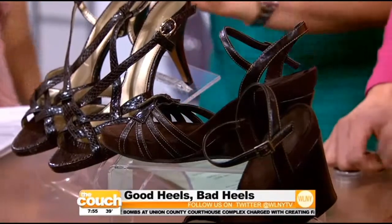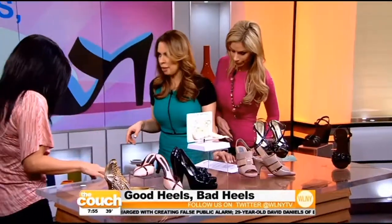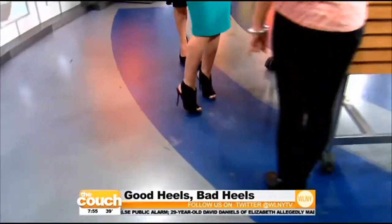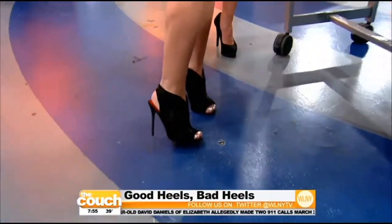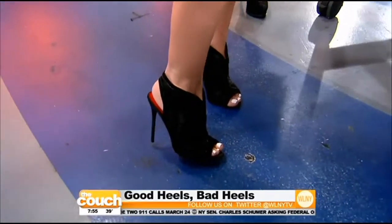Now quickly, before you go, we want to show you our shoes and get your opinion on them. This is what I'm sporting today. I'm wearing the Shooty. This is a shoe booty, and this is my heel. So what are you thinking here? I think those are great. They're a little high.